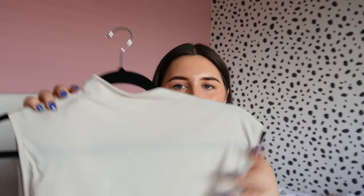Next up, I did get this little beige top. Now, this was in a section which I don't typically always shop in. It is the label that's like a silvery colour, and that tends to be obviously more like the workwear slash just like a bit more formal wear, and the price point is normally a bit higher. But actually, they had some really lovely stuff in that section.